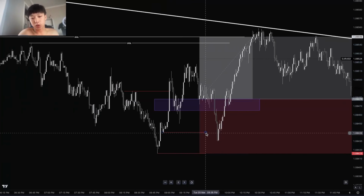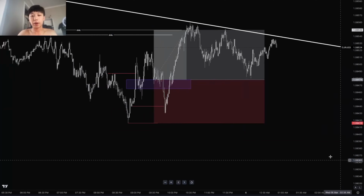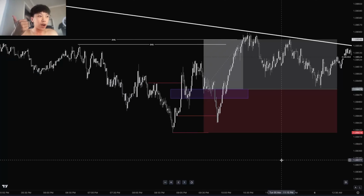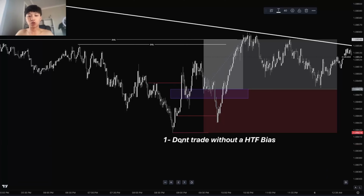But yeah, I put my stop loss here accidentally, and then it became liquidity and then hit my take profit. So honestly, number one, I shouldn't have even taken this trade because I didn't really have a high time frame bias. Number two, let's just write down the first thing I could have done was not trade without a high time frame bias.